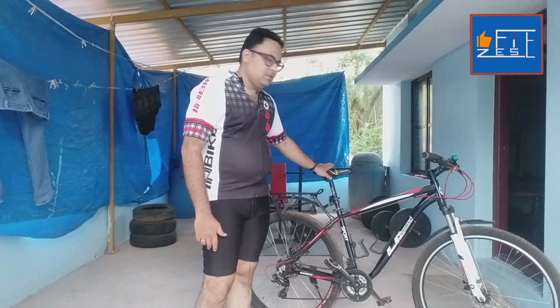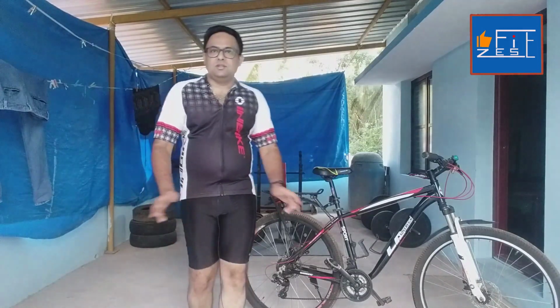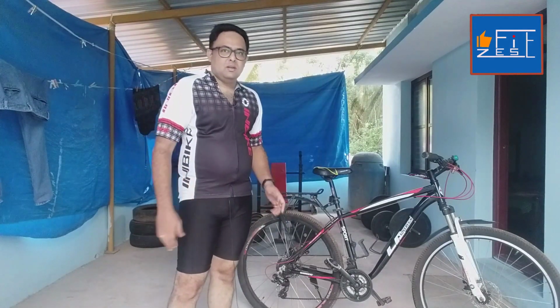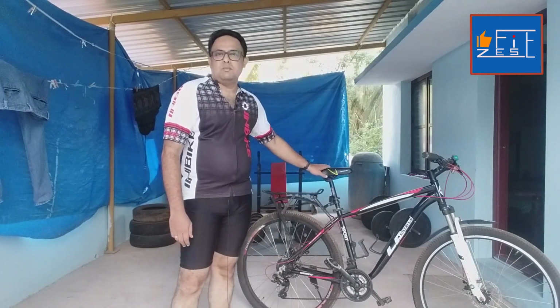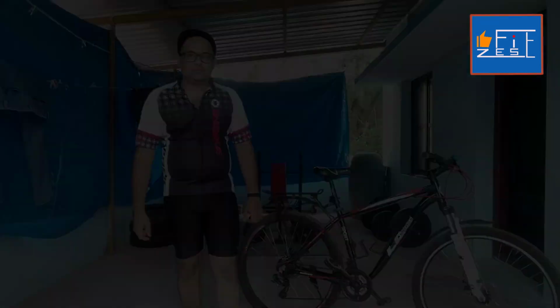Now, what are the advantages of this bicycle? These are like the SUVs, which can go anywhere or tackle any terrain or trails, but they are a bit heavier and also a little bit slower compared to your hybrid or road bikes.